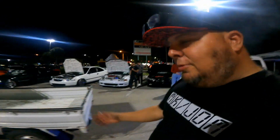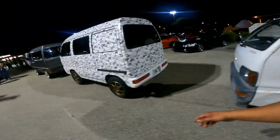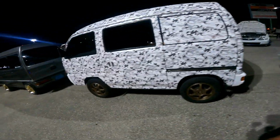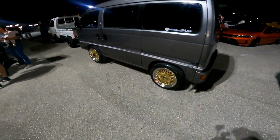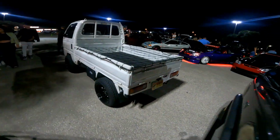So you know, these trucks that come from Japan, they can put K-swap on these guys. I like that, little rough wheels. I like this one, this is pretty cool. Wrapped up. This one, I love it. I love the wheels, matching. Yeah. This is more like an off-road kind of deal.